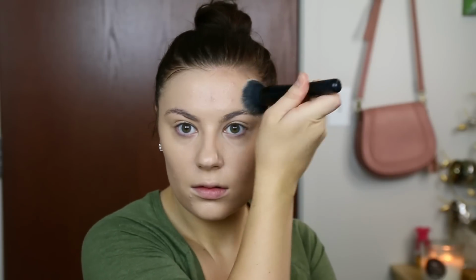I almost didn't want to self-tan because when I self-tan, I won't have a shade to match me with all these foundations, but that's okay.